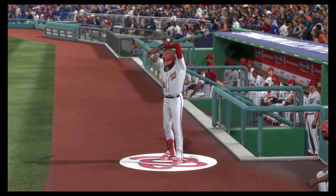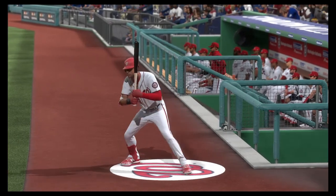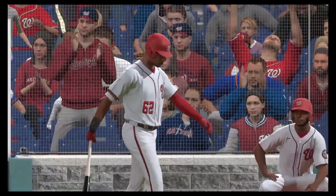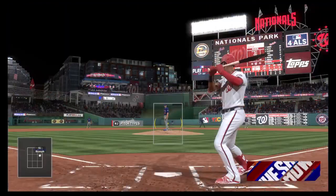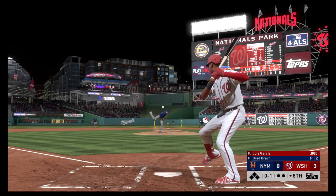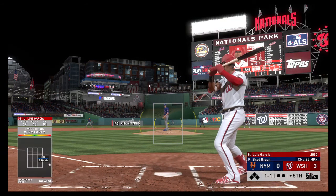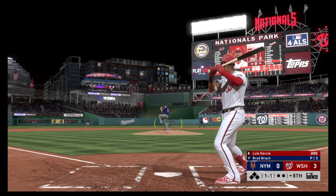Luis Garcia is going to grab a bat here as he looks to try to set the table in the bottom of the 8th as they look for some insurance. Started to go around there, but he holds up ball 1. Even though he was fooled in the box right there by that pitch, he was able to keep his hands back, not overcommit, and stay in this at bat.